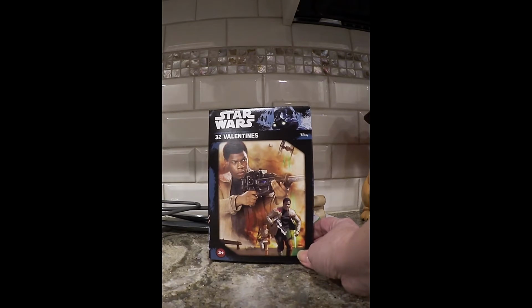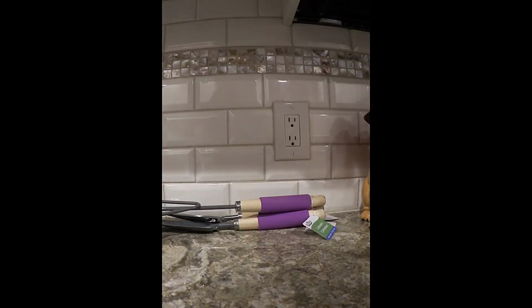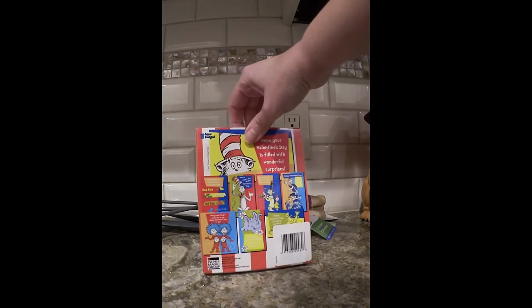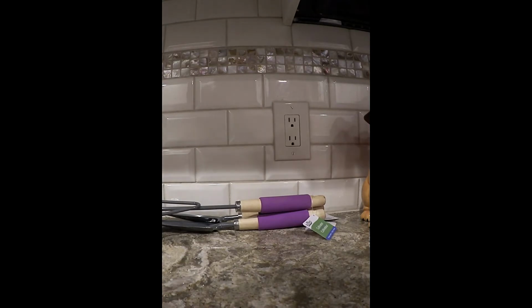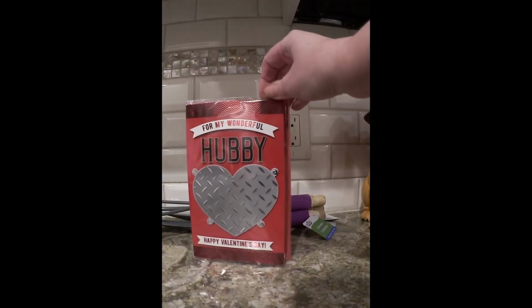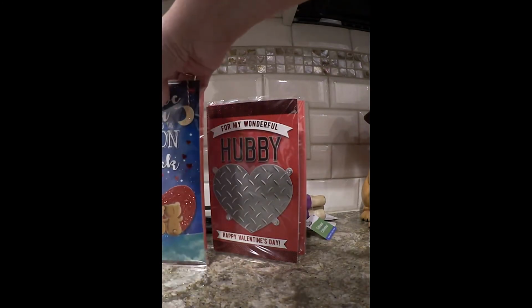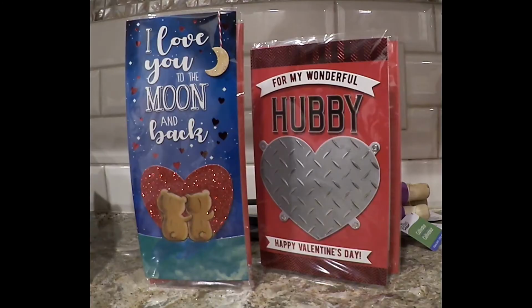This is Star Wars, 32 Valentines. So I was really surprised at how many they had. And then they also had 32 Dr. Seuss Valentines. So I thought those were cute. Okay, and then they had a good selection. They must have just got these in, because when the girl saw me checking out with these, she's like, oh my gosh, where did you get these? I have to run over there and get them. So they must have just put them out.